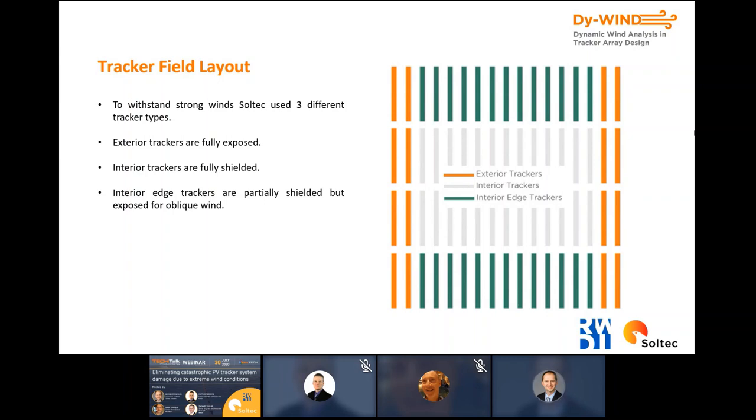The wind load Soltec gets from DIWIND do not only depend on the position of each tracker inside the field, but also depend on the different dynamic properties of each tracker type. This allows a very specific design of each tracker type. Now I would like to hand over to Matthew to explain how the DIWIND method works.